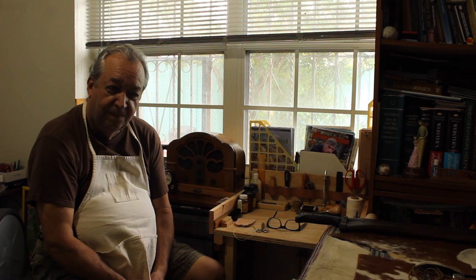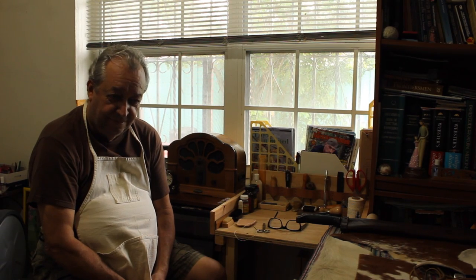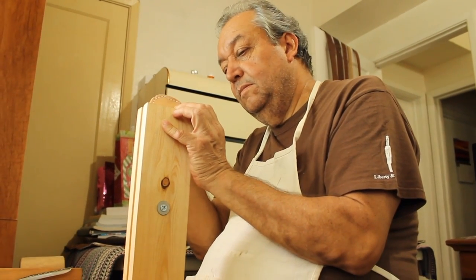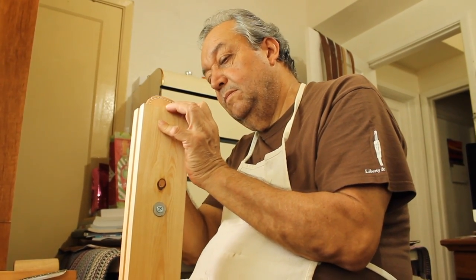I'm 61 years old. I'm doing leather crafting. This is a vanishing art that not many people are doing. So I think I'm one of the last ones doing this kind of work now. I'm learning this kind of work.